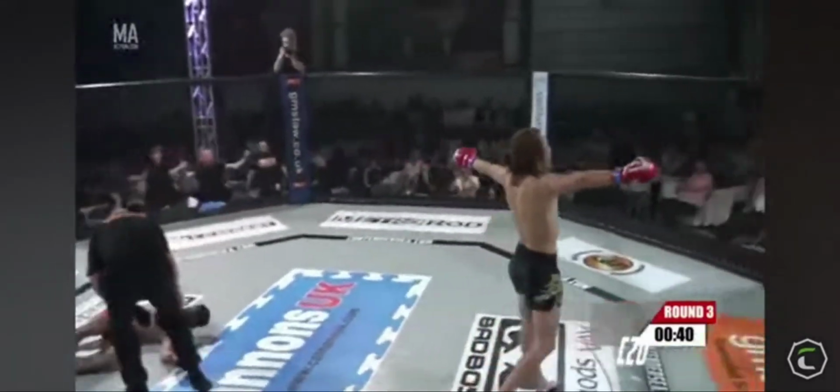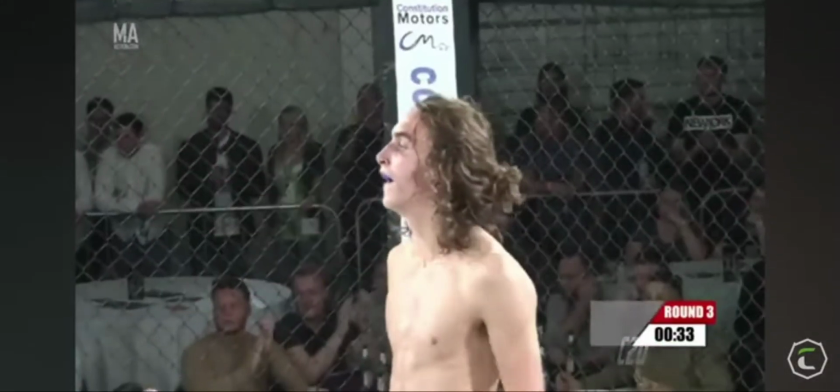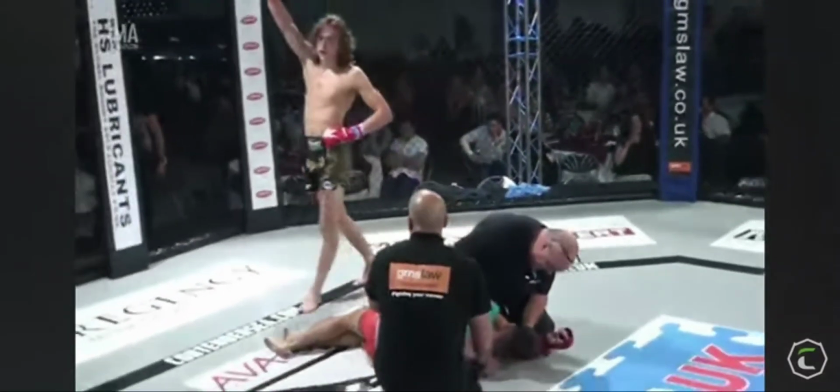Oh my goodness! What a finish from Jake Nichols. A spinning back fist. Did he catch him with both back fists? The first one missed and he doubled it up with the second hand. I mean, that was amazing. We saw a little bit of that technique earlier on in the fight. He just wasn't able to land it.